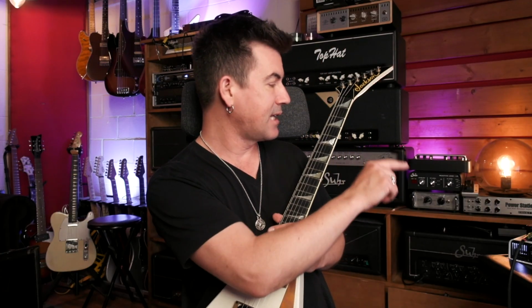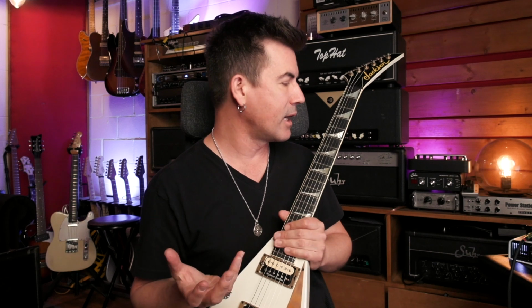I've also got an MXR 10 band EQ over here. Evidently Randy used a MXR 10 band to kind of tune in the Distortion Plus. I didn't end up using the MXR, it just sounded good with the Boss in front of the amp.